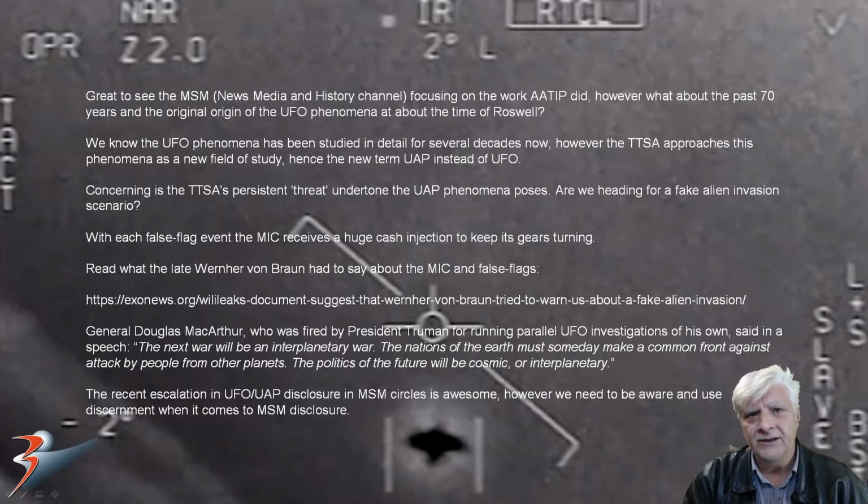So in closing, I know this is going to be very controversial, guys, but I need to say something about the recent mainstream media UAP and AATIP disclosure. It's great to see that news media and the History Channel is focusing on the work that AATIP did. However, they failed to mention the past 70 years and the origin of the UFO phenomena, which started around the time of Roswell in the 30s and 40s. We also know that the UFO phenomena has been studied in detail for several decades now. However, the TTSA approaches this phenomena as a new field of study, hence the new term UAP instead of UFO. So not just the narrative is changing, but also the terminology.